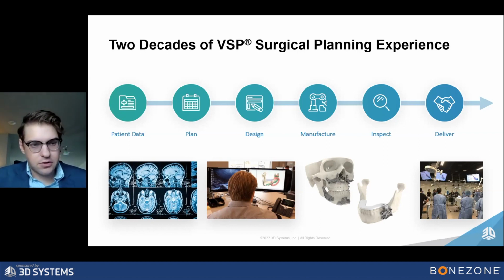So to start with, we need patient data, and depending on the application, the surgery that we're trying to simulate, and what the end medical device is, this can vary from X-ray data to CT data to MR data, and all of that depends upon the specific application and medical device that we're working on. But once we've received the patient data, we can then use image segmentation software to create 3D models, which will then be used for virtual surgical planning.